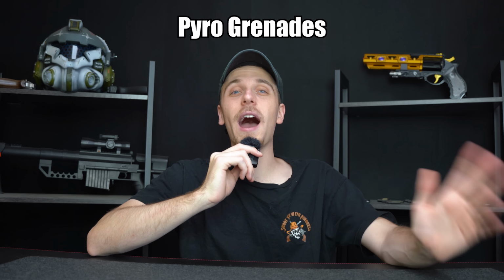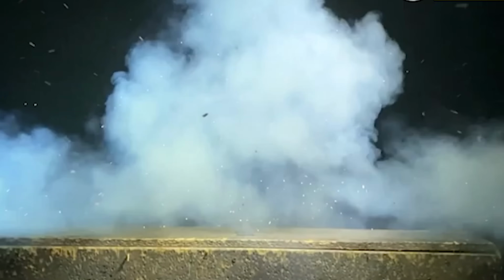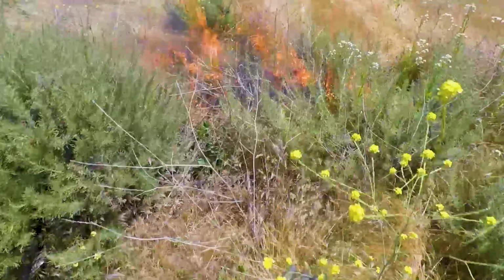And the next one up on the list for the grenades is Pyro Grenades, or any kind of grenades that pretty much explode. I've actually been to some events where these are allowed, and I think it literally started like 7 or 10 fires within a couple hours. I don't know why these are even allowed, but sometimes field owners decide to let them be used, and it never ends up well.